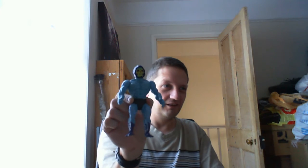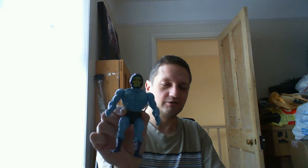he was a bit of a favourite with Claire, my other half. She did like He-Man, and she always liked Skeletor as the main character. She found amusing the way he laughed and stuff like that. So I will hang on to him. Hopefully I'll find the breastplate part, so I can make him look a little bit more complete. But that's a keeper for the random shelf of bits once I get sorted out.